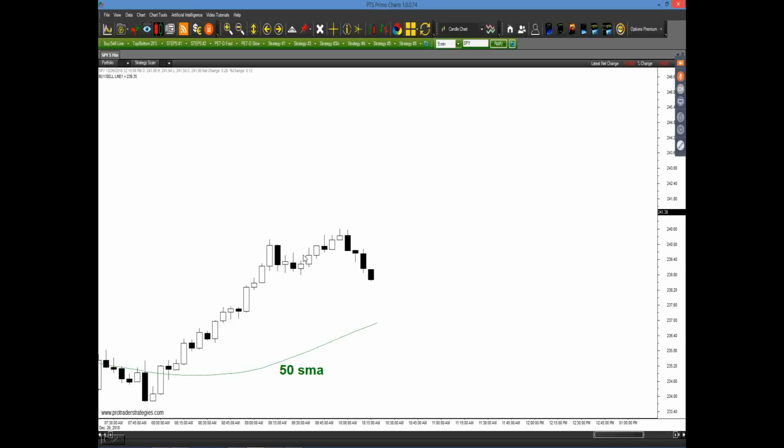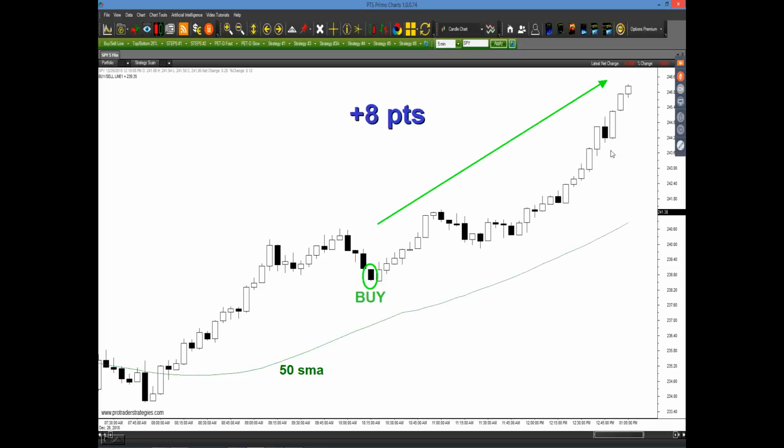So rather than look at this as some type of topping formation where we're rolling over, we're looking at it as a buying opportunity. And strategy number 9 generated a buy setup right here. And the Spiders went up 8 points in roughly the next 2 or 3 hours. Now, it generated hundreds of points in the Dow.